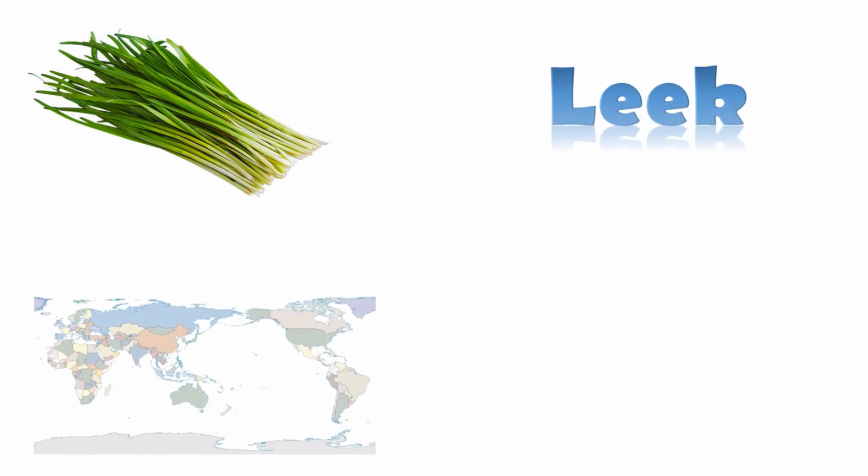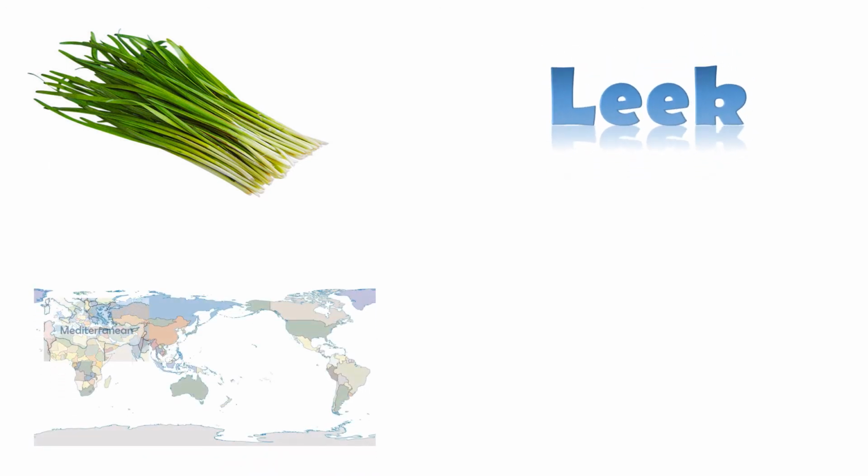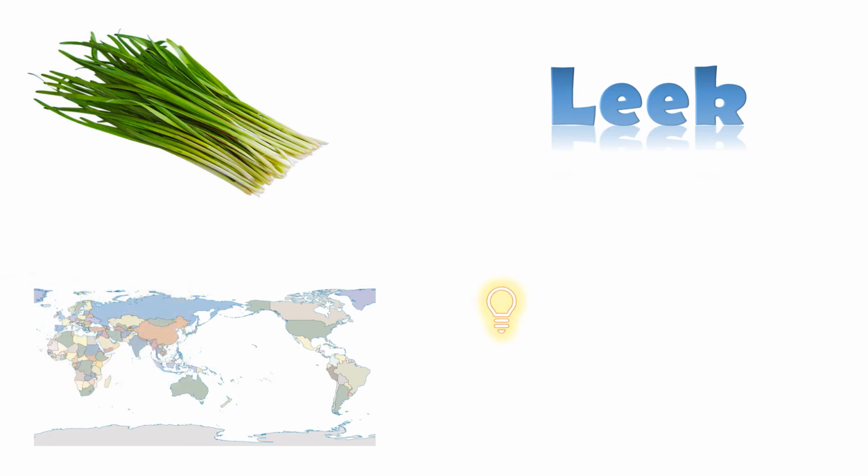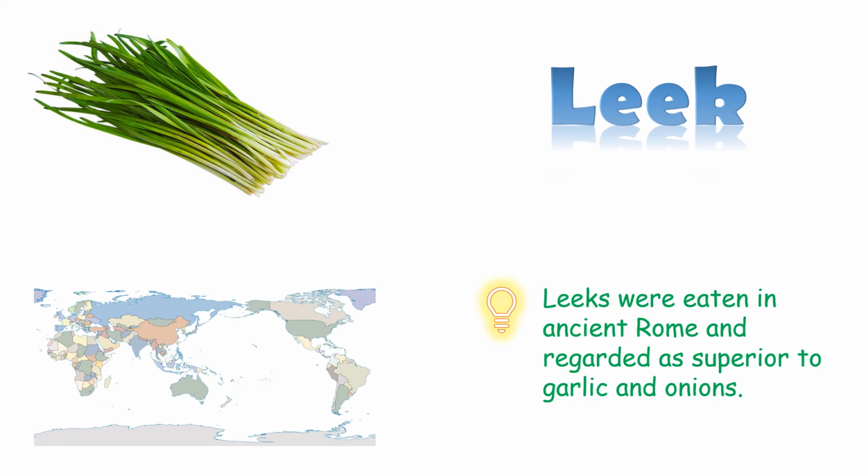Leek. The origin of leeks is not very clear, although it seems to originate in the eastern Mediterranean and the Near East. Leeks were eaten in ancient Rome, and regarded as superior to garlic and onions.